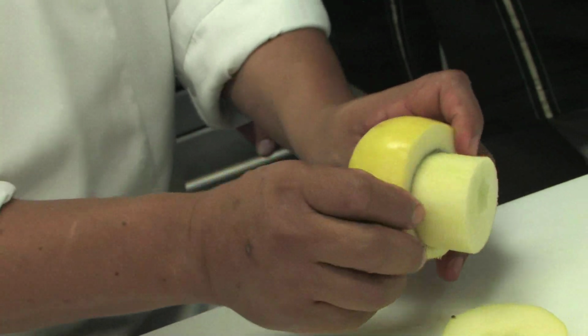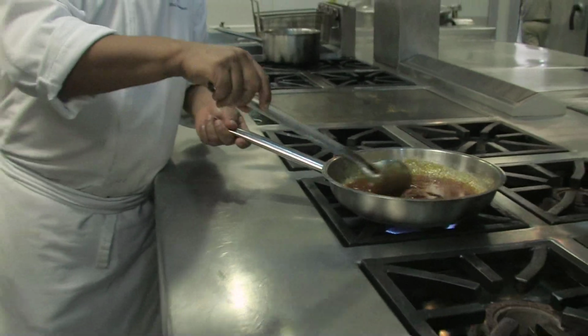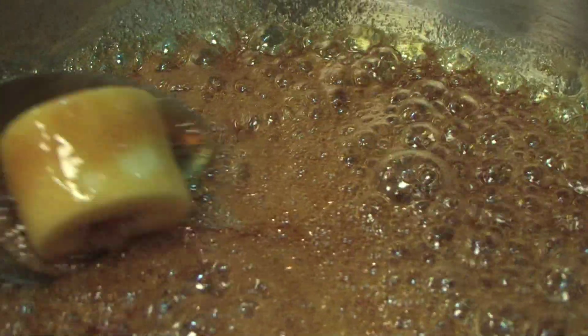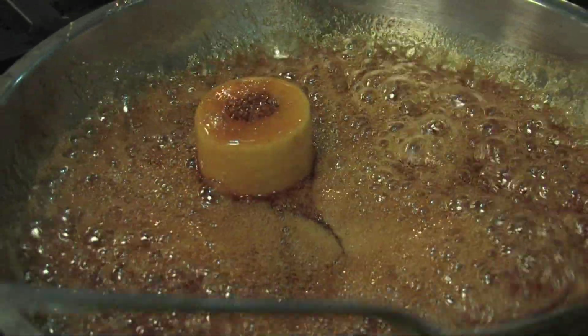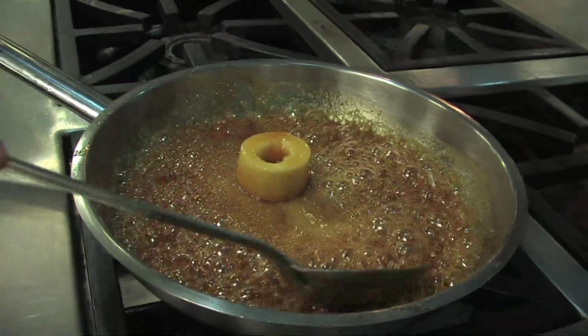With a special tool, the chef cuts out an apple cylinder and then removes the core. Here we have a little bit of caramel, just a little bit of sugar, water, and a little bit of white wine. And we're gonna reduce this until we have the right texture. Inside we cook the apple in the caramel so it absorbs all the sweetness of the caramel. Delicious. Now that's what I call a caramel apple.